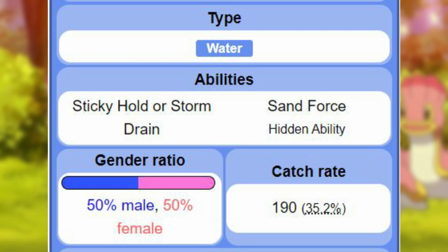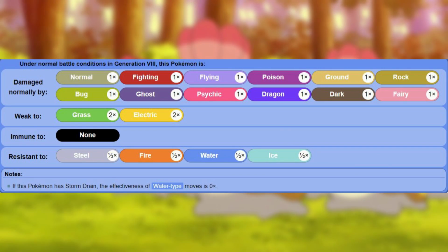Shellos can also have the hidden ability Sand Force, which will increase the damage of rock, ground, and steel type moves by a whopping 30% while in the middle of a sandstorm, and will render the user immune to any damage from the sandstorm. Without the Storm Drain ability, Shellos have no natural immunity to any Pokemon types, but are resistant to 4. Steel, Fire, Water, and Ice type moves will only deal half damage, while Shellos is weak to Grass and Electric type attacks, which deal 2 times normal damage.